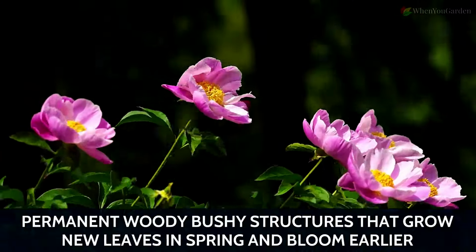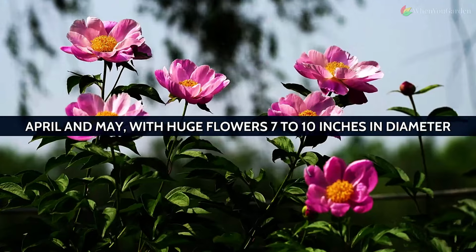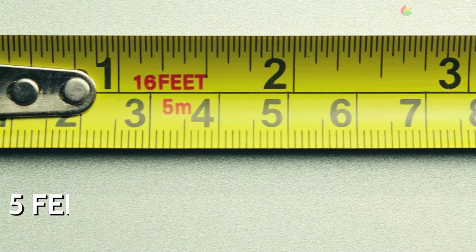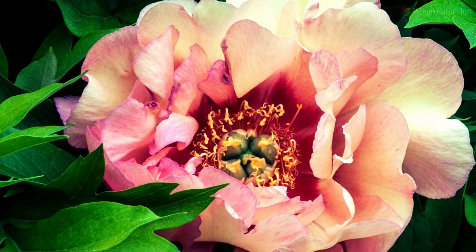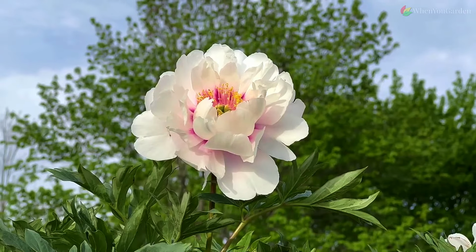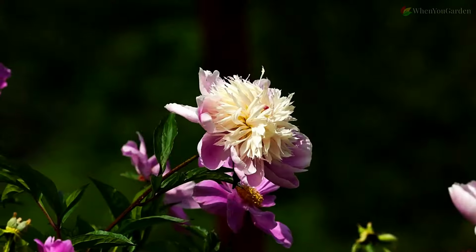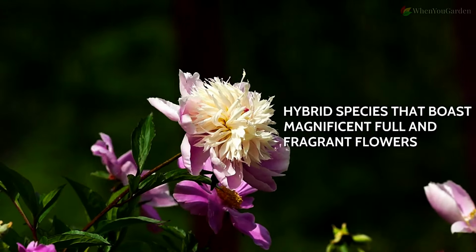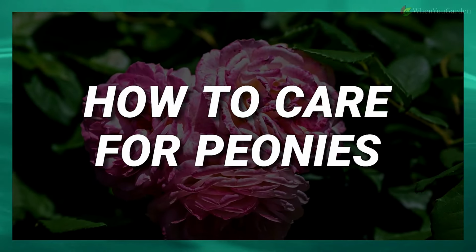Tree peonies form permanent woody, bushy structures that grow new leaves in spring and bloom earlier, usually in April and May, with huge flowers 7 to 10 inches in diameter. They can grow up to 5 feet tall and 4 feet wide. Ito intersectional peonies, June-flowering hybrid peonies created by crossing the above species, have herbaceous growing habits but large, full flowers in various colors. The ravishing peonies you see in continental gardens worldwide are these hybrid species that boast magnificent, full, and fragrant flowers. How to care for peonies.